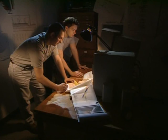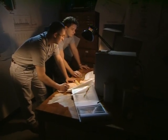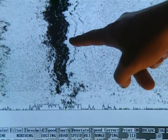Matthias and Derzenko now begin to plot out the first archaeological map of the Titanic wreck site. Wow, look at that. Look at that. That's gotta be it. That's the bow. For the first time, the entire bow can be seen on the ocean floor. That's a nice image. That's a really nice image.